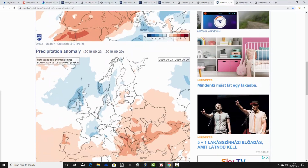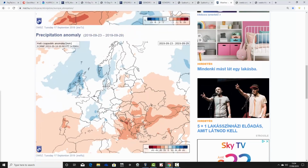So a warm final week to September, but more unsettled in the northwest. It's wetter than average through Scandinavia, UK, Ireland, much of Germany, or Western Germany anyway, Low Countries, France. So quite wet there. In the east and the southeast, it looks pretty dry.